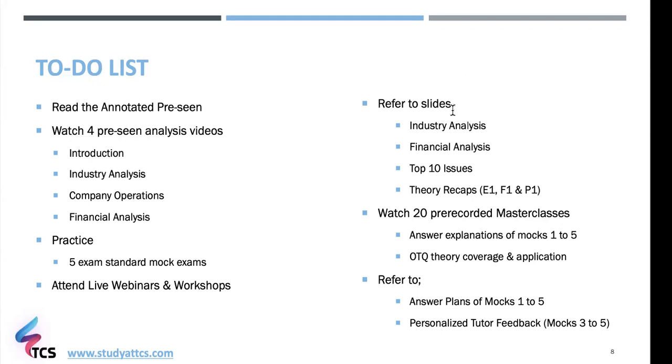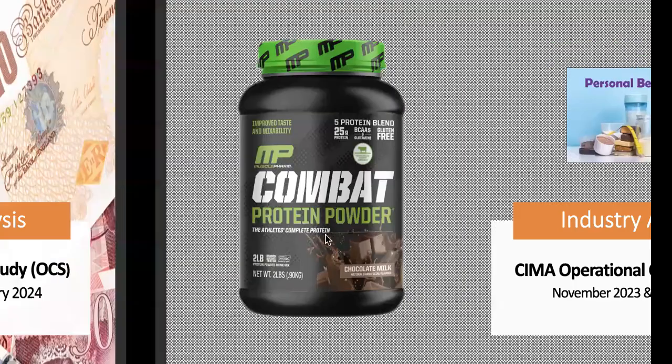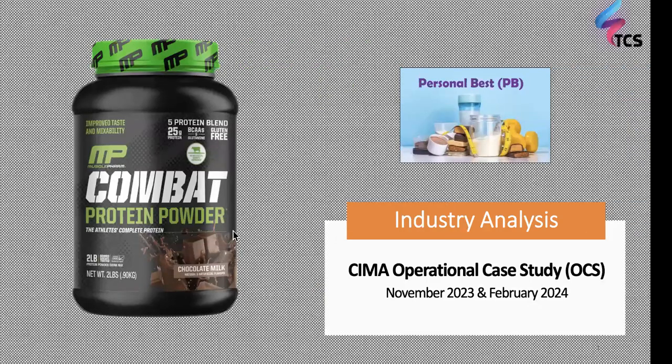Then you are supposed to refer to a set of slides as well, with the intention of better understanding what's highlighted within the pre-scene document. So you need to refer to a set of industry analysis slides. So as an individual who is working for this company at the lowest level, you need to know about what happens within your chosen company's industry. So the best way to understand these elements is by going through our industry analysis slides, which we have prepared.